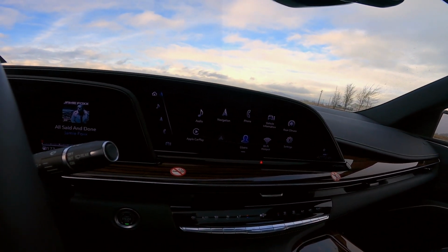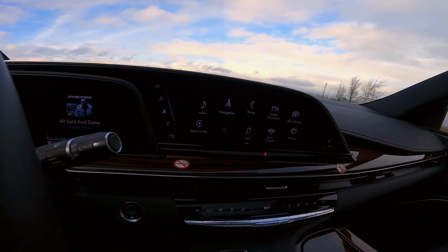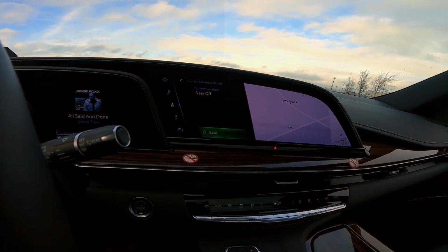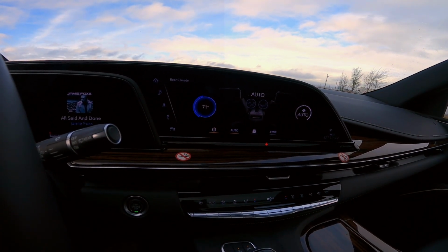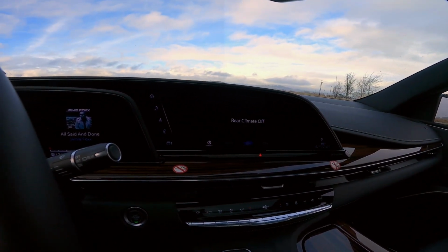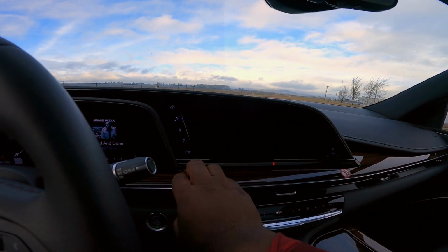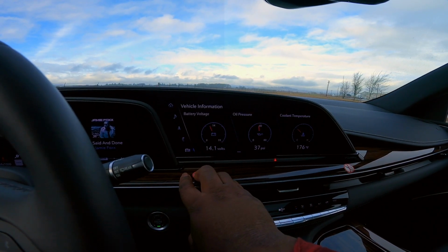So this new Cadillac infotainment system is really nice and really smooth. The navigation looks really nice actually. Even though I didn't use it, it looks really nice. You have your rear climate options here where you can turn it on and off. So I'm gonna just turn it off. You also have the option to like lock it out or just sync with the front, which is pretty nice. Have all your stuff over here. So your audio, your nav, your phone, vehicle information there, which is pretty nice.